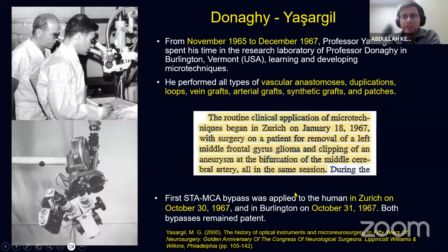And it ended up with Donaghy's laboratory in Burlington, Vermont. After he was 40 years old, Professor Yaşargil spent 14 months in Donaghy's lab and mainly performed vascular anastomoses, duplications, vein grafts, arterial grafts, synthetic grafts, and patches. At that time they were using some other materials first. They used rats, and they also used mongrel dogs. Then Professor Yaşargil went back to Zurich and initiated microneurosurgery there. He successfully completed the first STA-MCA bypass in a patient in '67.